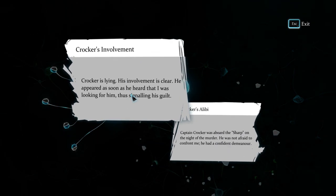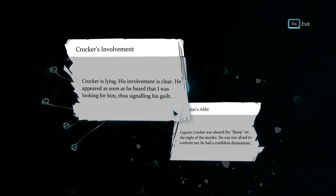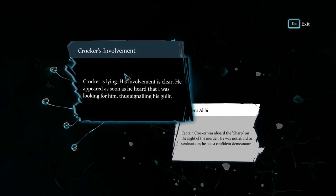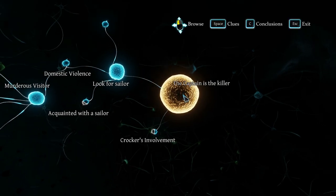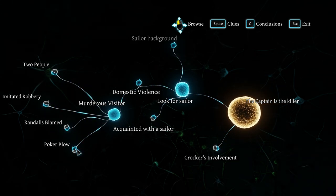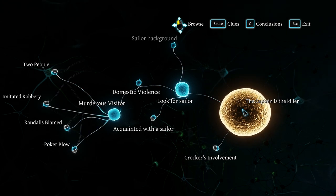Crocker's lying. His involvement is clear. He appeared as soon as he heard that I was looking for him, thus signaling his guilt. Captain Crocker was aboard the Shark on the night of the murder. He was not afraid to confront me. He had a confident demeanor. I guess the Captain is the killer. I mean, that happened so fast. Maybe this is right.